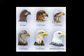A golden eagle, though, has feathers on its lower legs. A bald eagle does not. Its talons are bare, nice golden yellow color. Not only do their feathers change, but their eye color and their beak color changes. Look at that one that's a half-year-old. Dark eyes, dark beak. Look what happens when it's 4.5 to 5 years old. That beautiful golden eye and a golden beak color.